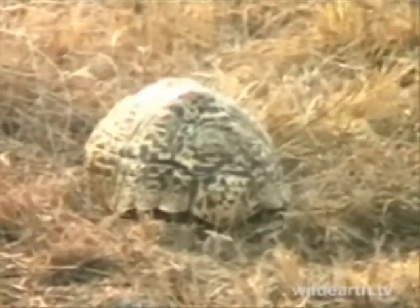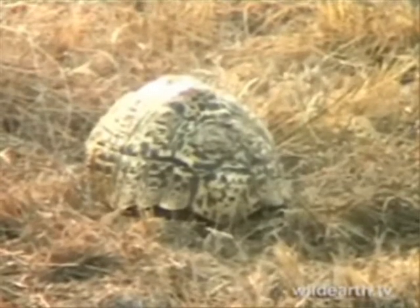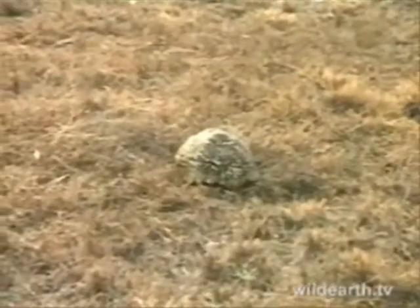I'm going to walk over to it just now, just to give you a scale perspective, but it's quite a large one. I would guess probably in the region of 20 years or so, 15 years old maybe.